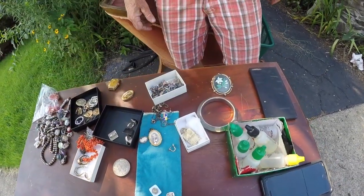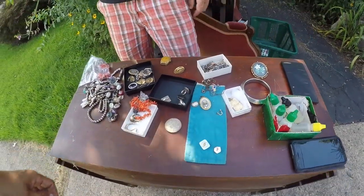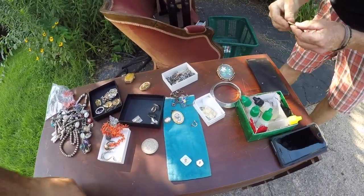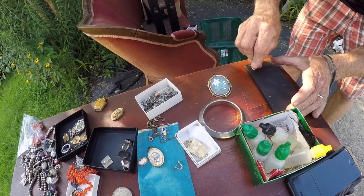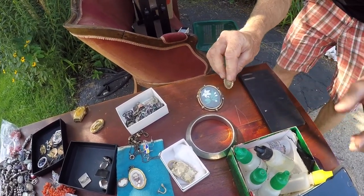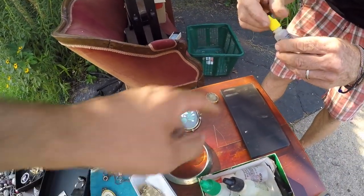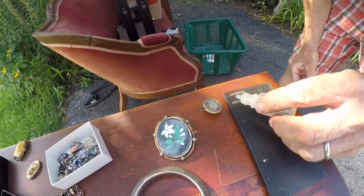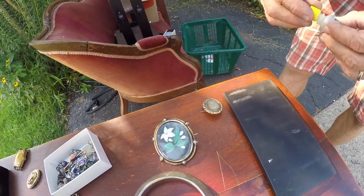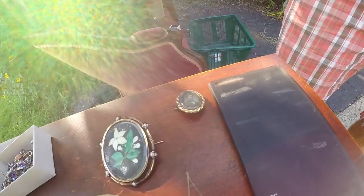I was hoping it was gold filled. And this is probably gold too. You can see it's not real hard at all. It's nice and soft. No, it definitely made it. This one made a nicer scratch. See, that one's bubbling. Well, what's going on?